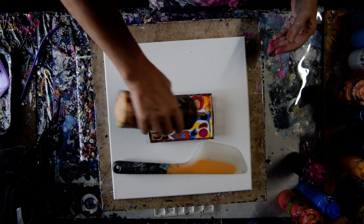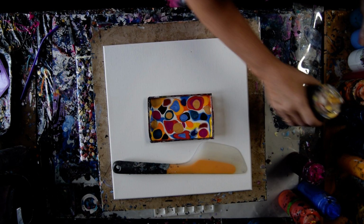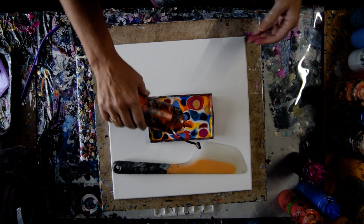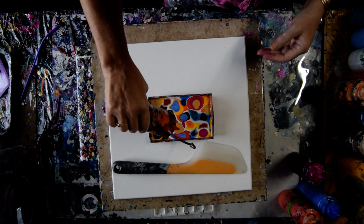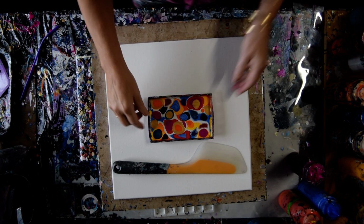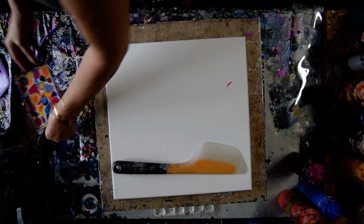I think I like that. I may use a little bit more of that. Maybe just a tiny, tiny bit more of this orange. I really don't mind the white. I could definitely go back in and add some more white. But in the meantime, that's a good pan of colors. I like it.